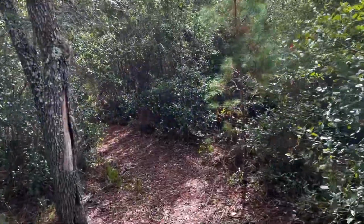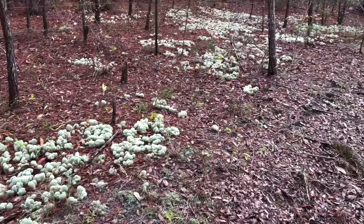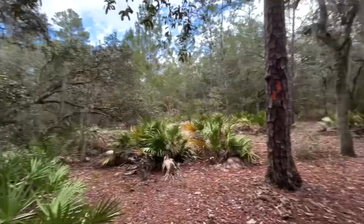Very cool to have a bed of fluffy green stuff. I still don't know what that is. I need to look it up.